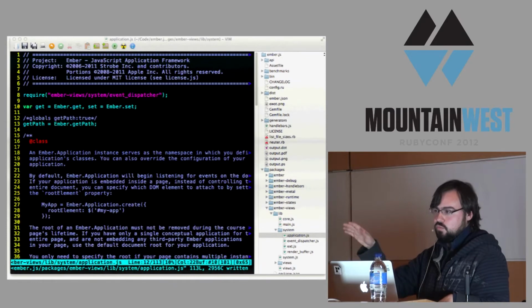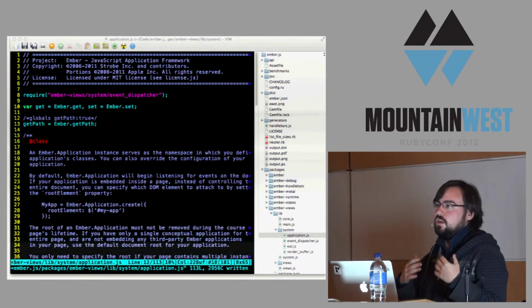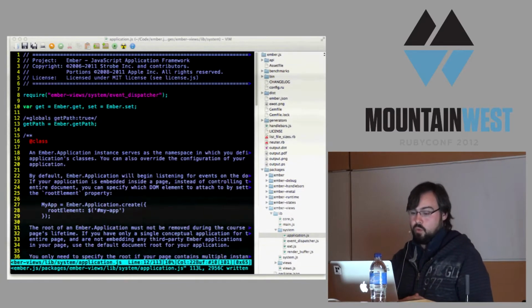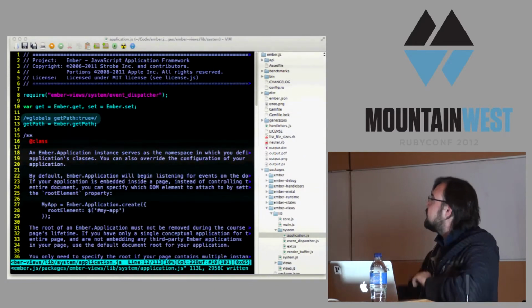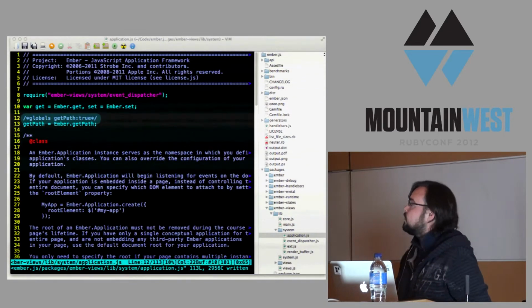And again, this is relatively rare. Most Ember files do not have any special overrides because by and large we have a style that works for everything. I'll show you a little bit more about that in a minute. So again, globals getPath true basically just means I know that I'm leaking a global here. It's on purpose.